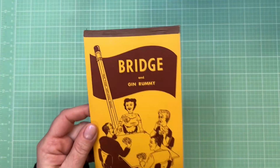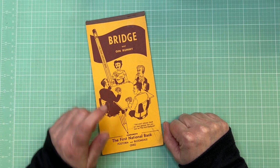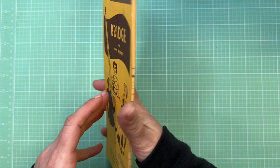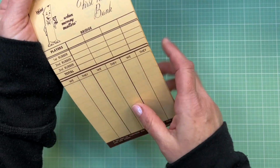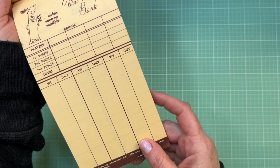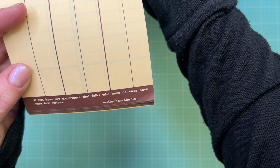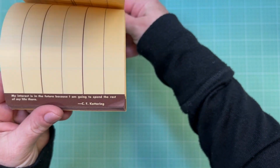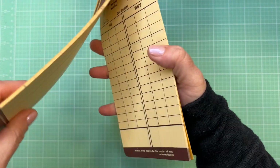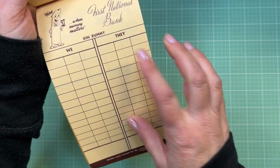And then I love bridge tally forms. This is a bridge and gin rummy one from a bank. I just like the image on the front of it, everybody playing bridge. And then inside, I like the way these looked with the bank on the inside of them. The picture of the little image right here. And then just the color too. And then it has quotes on the bottom. You can see that. This is from Abraham Lincoln. I thought that was kind of interesting. It's got a quote from everybody, all different people on the bottom too, so that's kind of fun. And then on the other side, it's got the rummy form here. I thought that was kind of fun too.